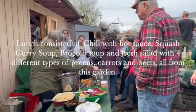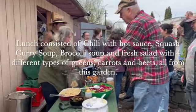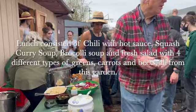And at the end of the day, they end up using all the food that they've grown from their garden and help have people get lunch.